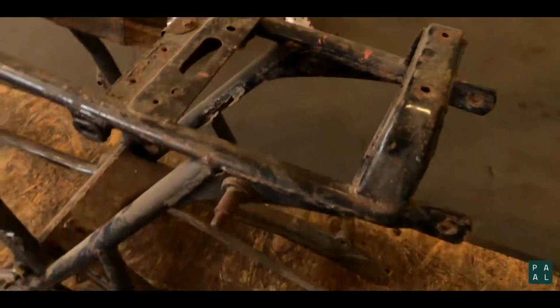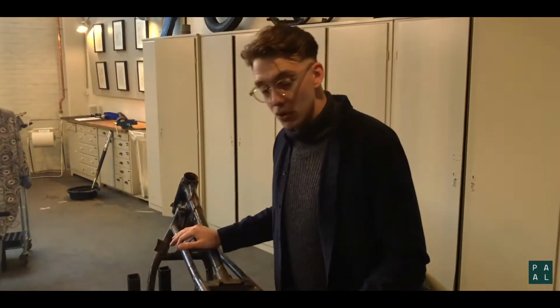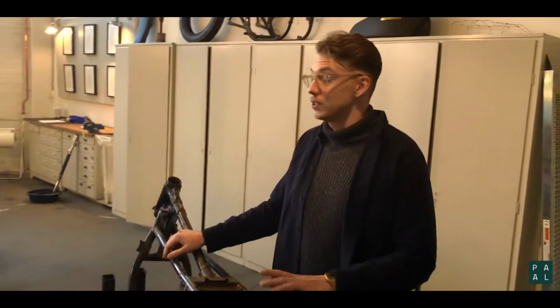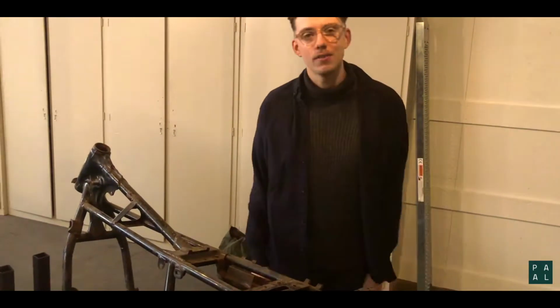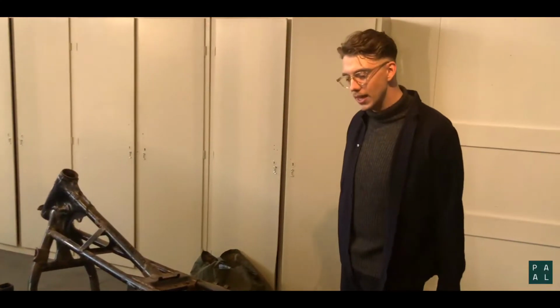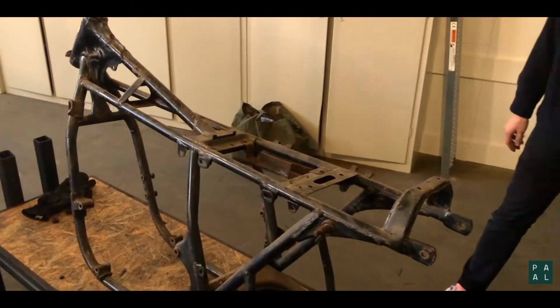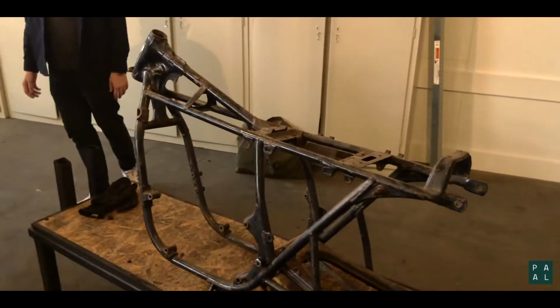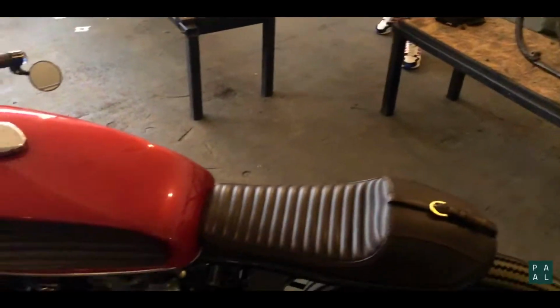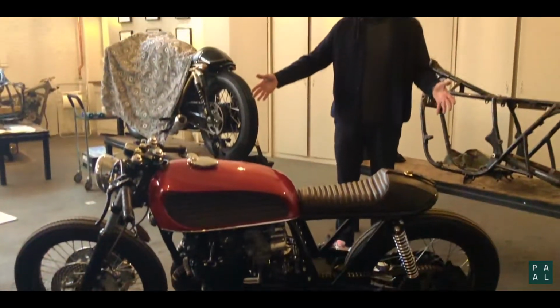So what we do when it comes to our custom builds is that we only build on motorcycles that are either ready for the scrapyard or to be fully restored. It's okay, you can chop up whatever you have, but I do think there's a beauty in bringing new life into a really worn down motorcycle that is in need of love. Things start like that, turn out like this, then they turn out like this.